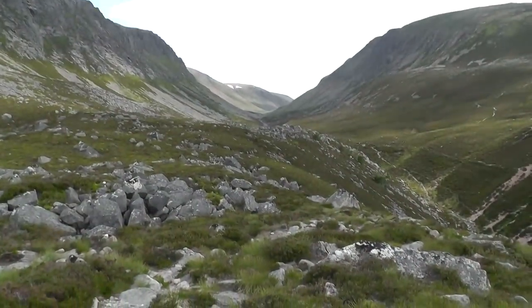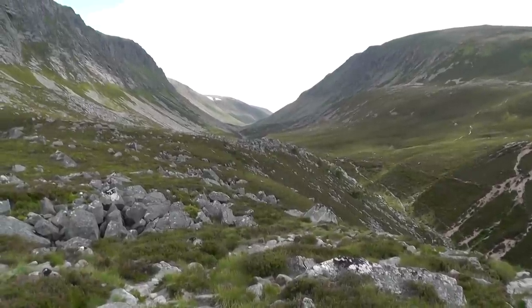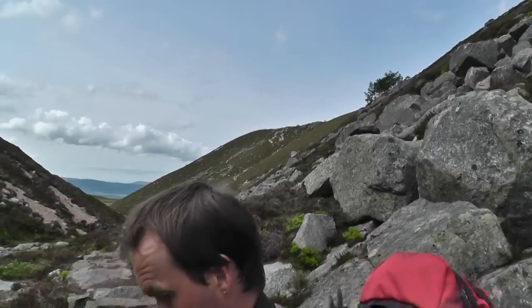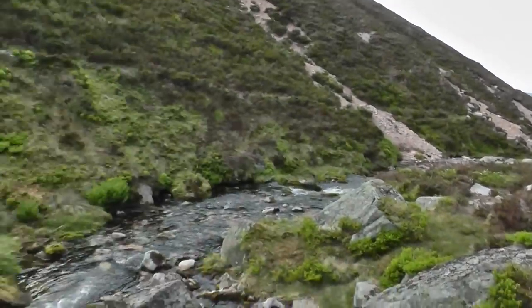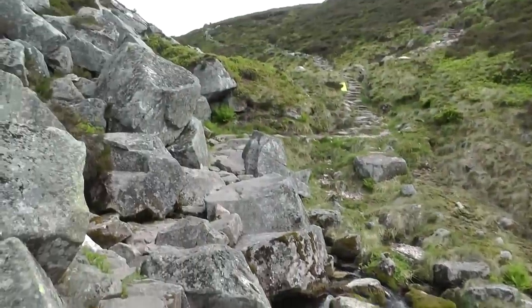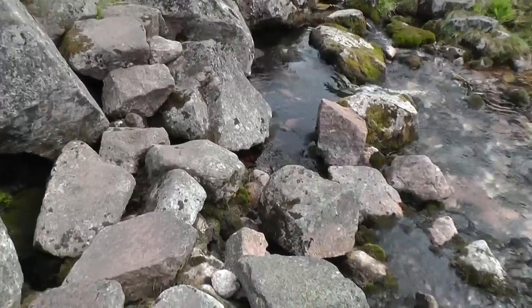That's the Lairig Ghru. Okay, so with that wee bit of descent there, steep, would you say it's steep, Peter? A wee bit, aye. A wee bit, but nothing to write home about. We're not talking Aonach Eagach or anything here. So what a joy this is.